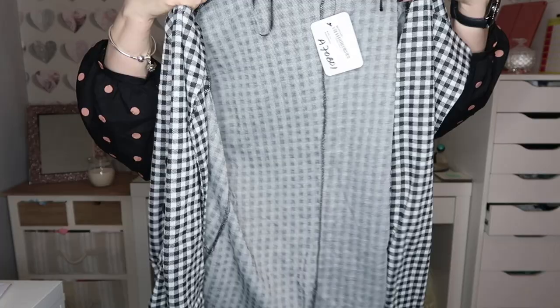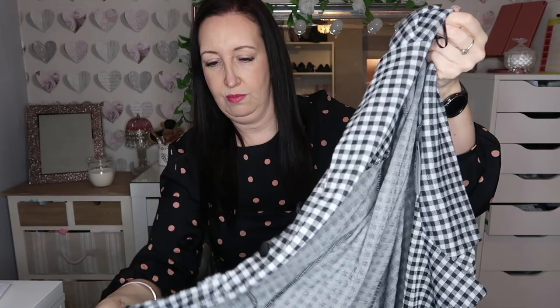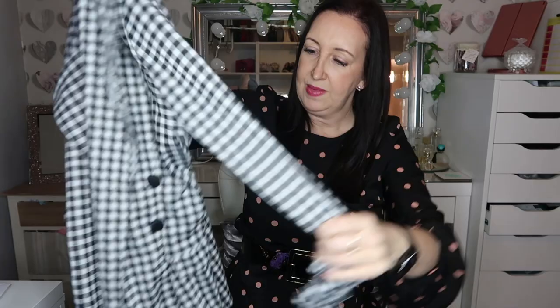This is a jacket. Is it size 14? Cute little jacket, a bit summerish because it's quite on the thin side, but it's nice. It's obviously not stiff in any way, which you would expect a jacket to be. You'd expect it to have something with it, but it's very flimsy, sort of loose. But yeah, it looks quite nice.